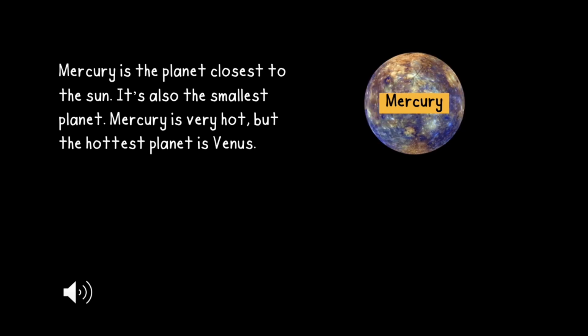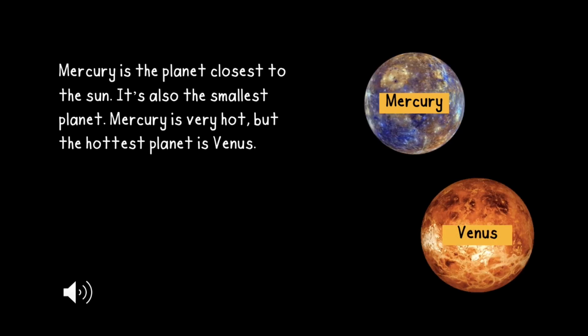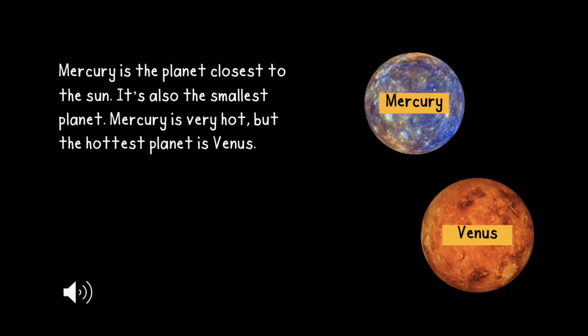Alright, we are now going to the next part of the passage. Mercury is the planet closest to the Sun. It's also the smallest planet. Mercury is very hot, but the hottest planet is Venus.